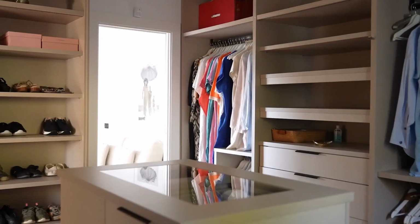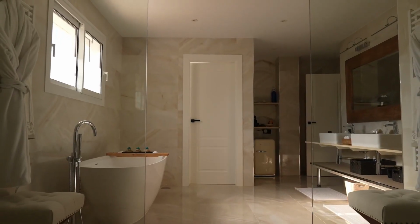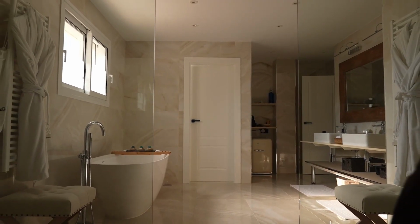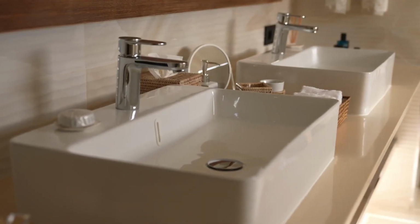In here, you also have a fantastic walk-in wardrobe and a really sizable principal bathroom ensuite as well. You've got double shower heads which are facing each other with a bench, so it's a really nice kind of almost spa-like bathroom with a freestanding tub, double vanity in front of a large rectangular mirror as well. I promised we were going to step out onto the terrace, so let's go and have a look out there.